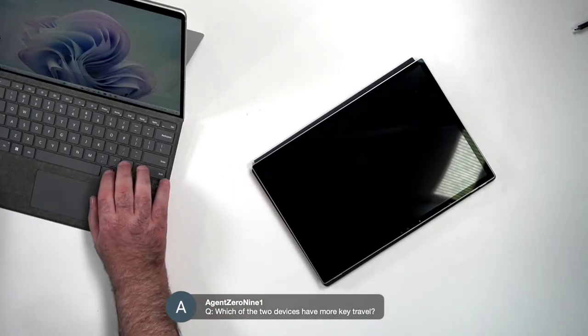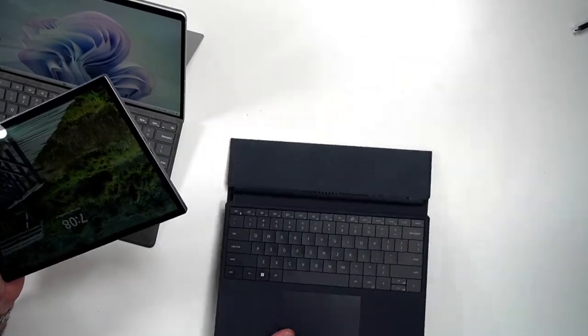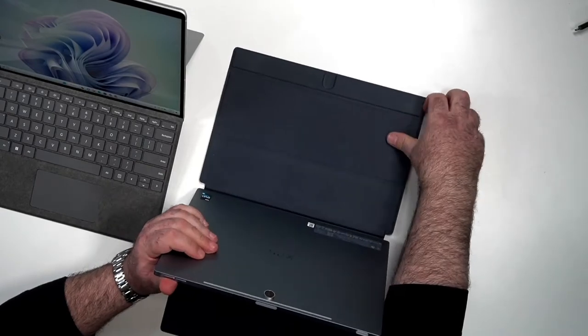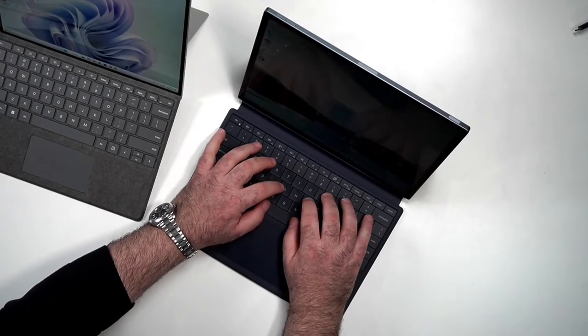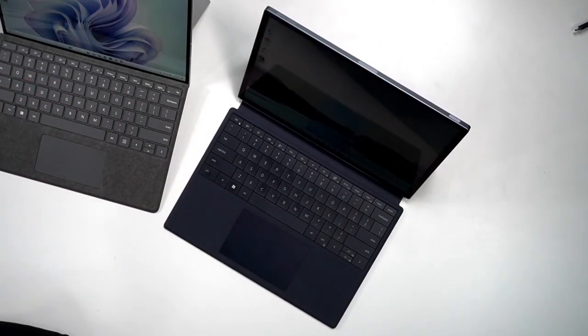Question from Agent 091, which one of the two devices has more key travel? Believe it or not, I like the key travel. This is good, but I like it on this one. When I looked at the XPS 13 Plus, I was a little concerned by the way these keys looked right out of the box. I thought, wow, they're so close together. I'm not going to like typing on it. That was the exact opposite of what happened. I actually really liked it. This feels a little bit more satisfying than this one, although they've really done a good job on this one. I like this one a little bit better. Interesting, I didn't expect that.